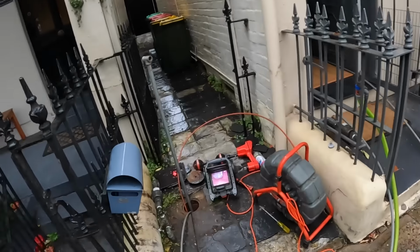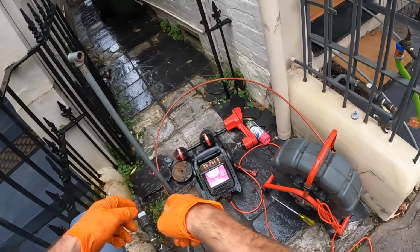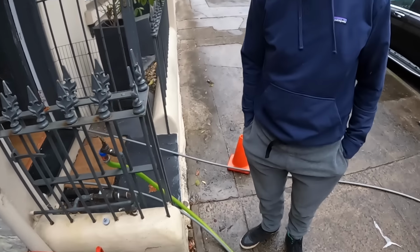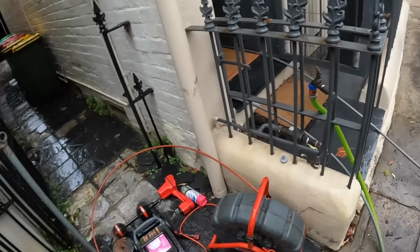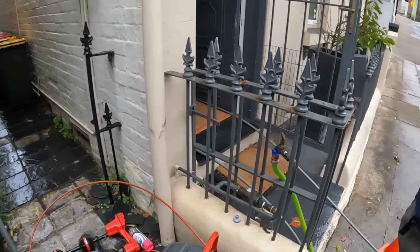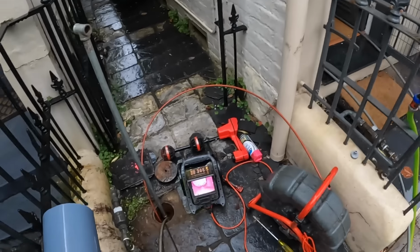What? There's your vent pipe. They put the plunger down, trying to clear it from there, snapped it off and left it there. It's probably been in there for 20 years. I wonder if that was the last time they tried to fix it. Who knows?